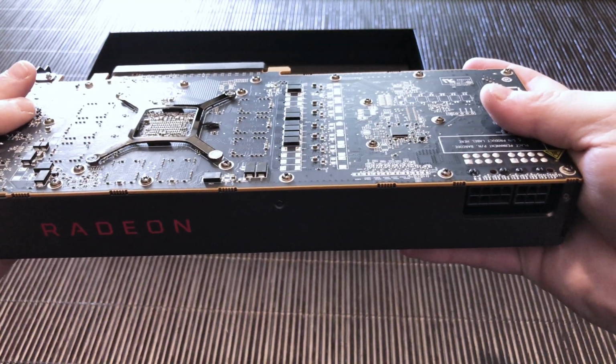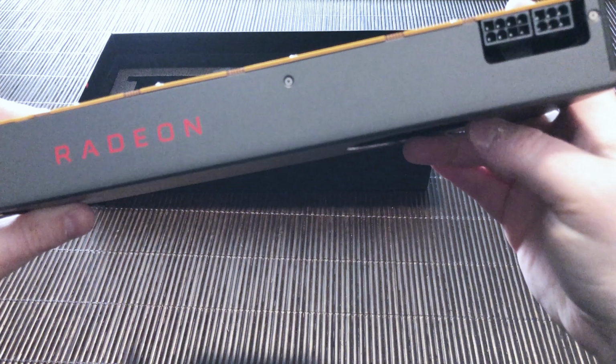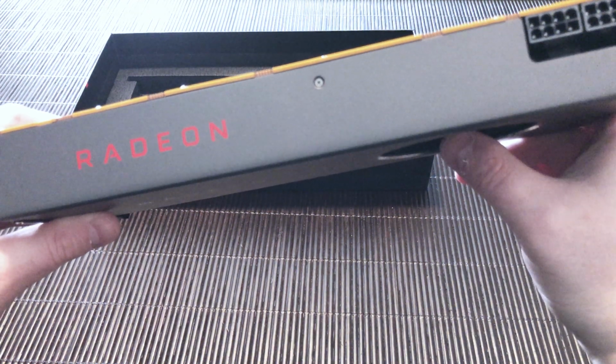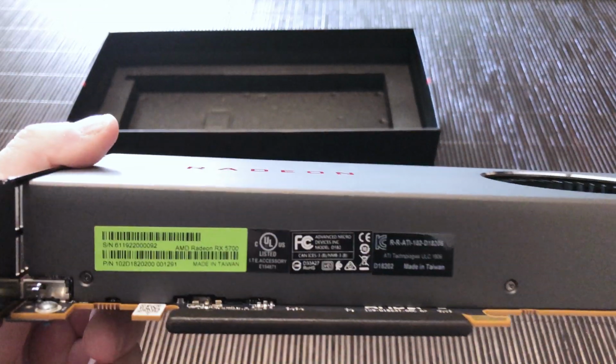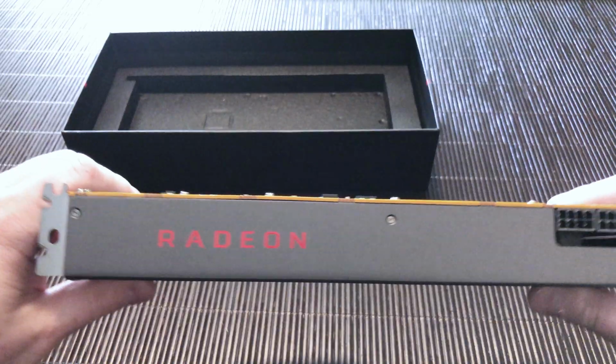Make sure that's not covered. Make sure you don't squeeze in a video card that cuts off oxygen to this one, because it's going to need that intake from below. Very important. And here's the numbering on this one. AMD Radeon RX 5700. Nothing real special.